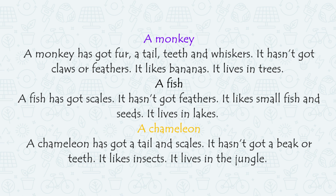A fish. A fish has got scales. It hasn't got feathers. It likes small fish and seeds. It lives in lakes. A chameleon. A chameleon has got a tail and scales. It hasn't got a beak or teeth. It likes insects. It lives in the jungle.